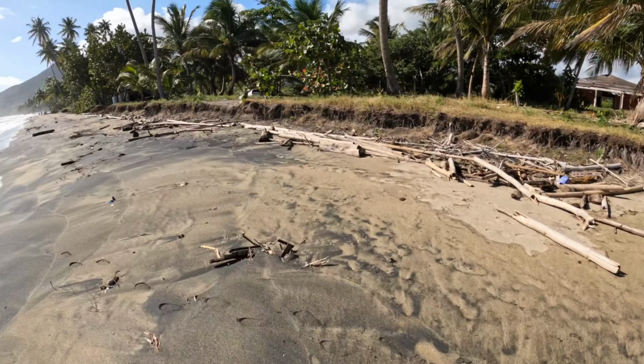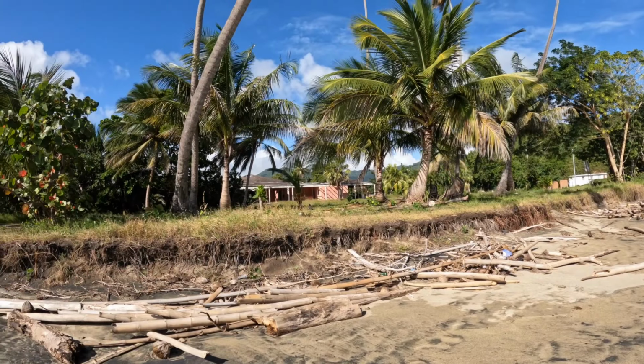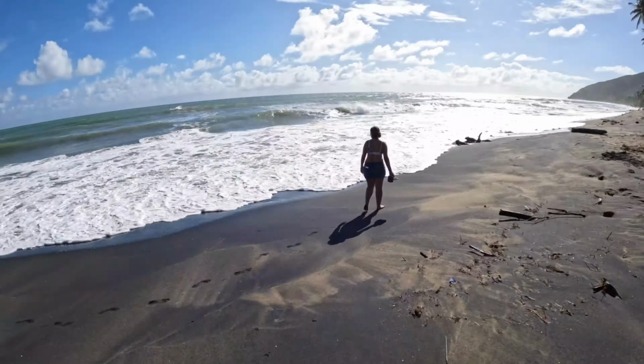We do see a lot of tree trunks, and I guess storms have knocked them down. It would be very nice if they cleaned this up. There was also a restaurant here at one point. It looks like it was a really nice restaurant with a view of the ocean, but unfortunately it's not in service right now. But we are literally on black sand.